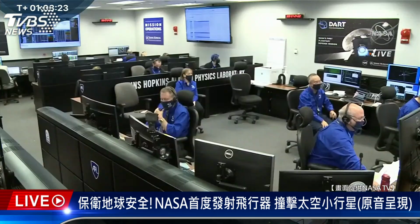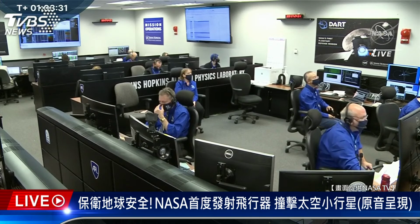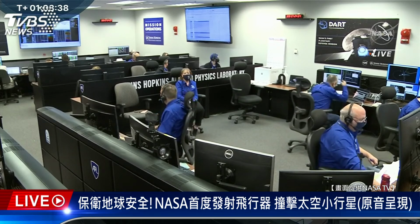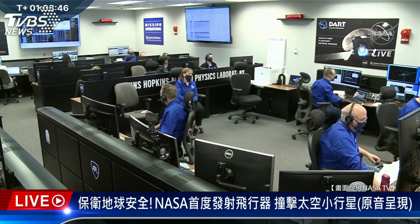Speaking of pins and needles, there we see the room, as you can see at the lower bottom of your screen, awaiting DART acquisition of signal, and that area is called the command pit at APL, and those folks are patiently and intently listening for communication from DART to the ground. So while we await that, let's send it over to Marie and Denton, who are monitoring the launch team communications as we await acquisition of signal.